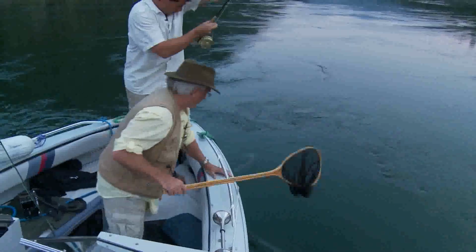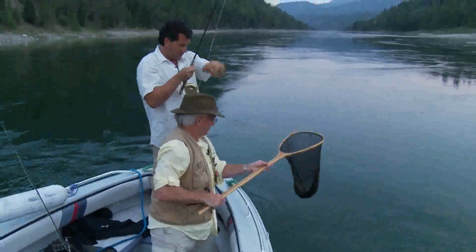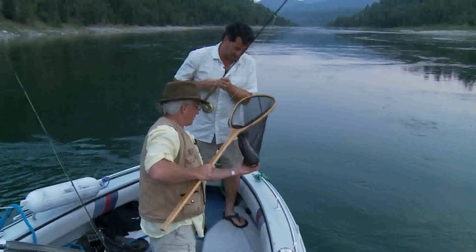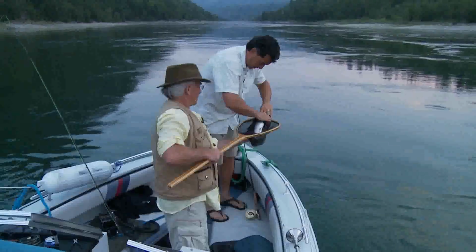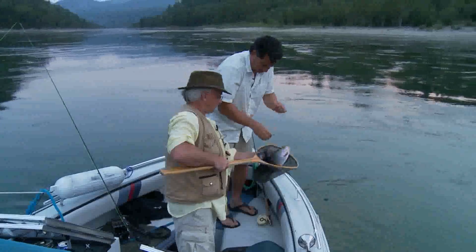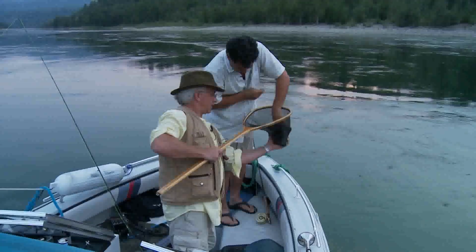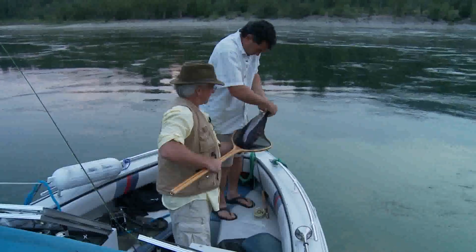There he is. He's not huge, just a little guy. Top of the lip. Very nice. Again, a nice sized fish. I'll just unhook him here. Right in the top of the lip. Look at that, just barely hooked. Whoa, he's coming back. Oh, settle down. Okay, I've got him this time. Okay, you got him.